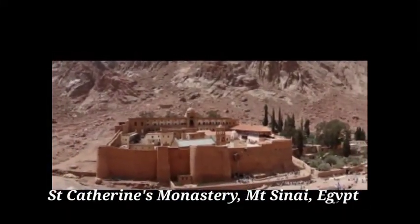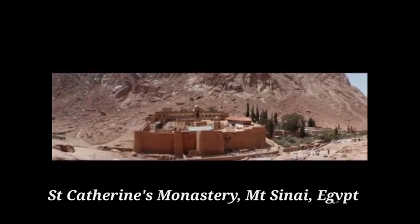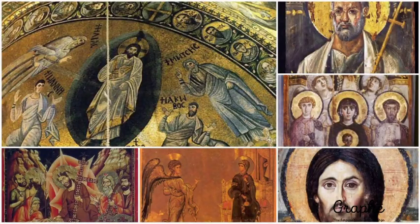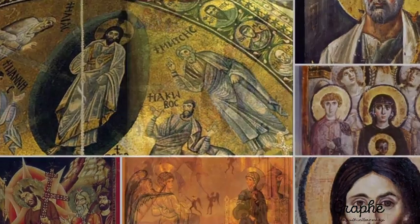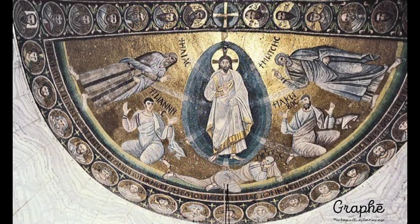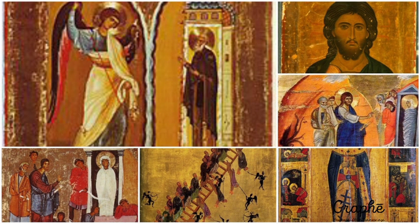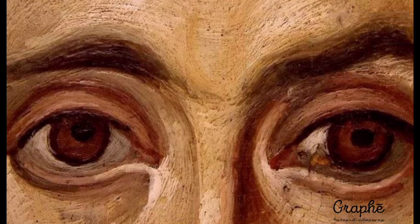One of the greatest repositories of icons in the whole world is St. Catherine's Monastery, Mount Sinai. This place in the Sinai Peninsula is an abode of some of the rare, unique, and ancient icons, be it the icon of the Ladder of Divine Ascent or the mosaic icon of the Transfiguration. But out of all these icons, there is one icon which is perhaps the most venerated, and probably all Orthodox believers are familiar with.